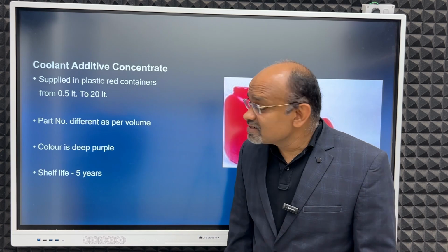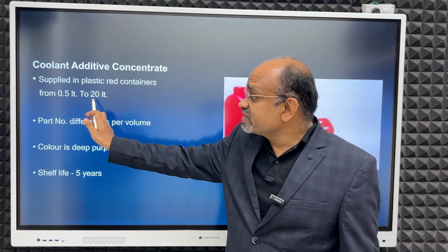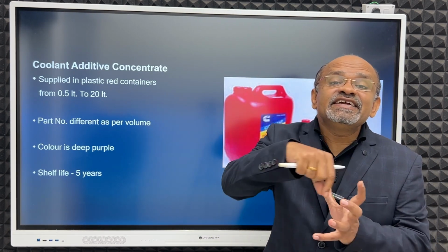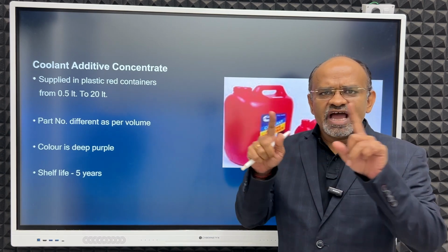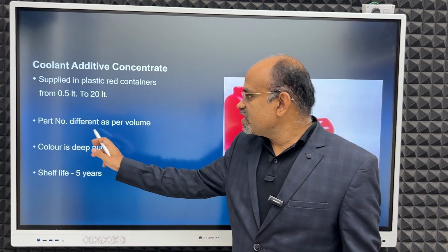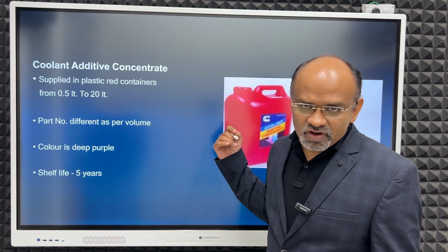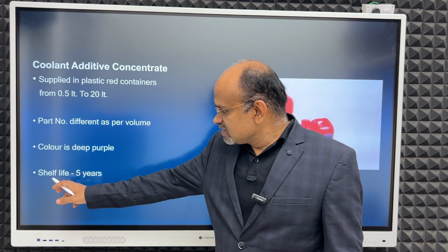Now, coolant additive concentrate. What is this? It is supplied in plastic red containers from 0.5 liter to 20 liter. This is the coolant additive. We need to add it to the coolant in the radiator or heat exchanger, so we have water inside and we need to put this in. The part number differs as per volume. The color is deep purple. If you are using it for your generator, just remember it.